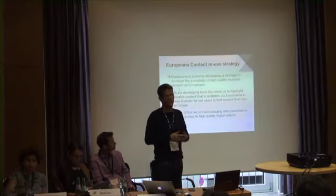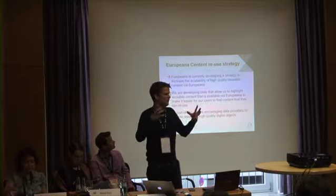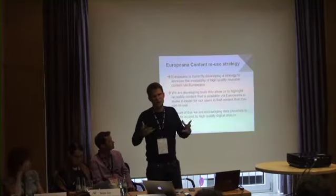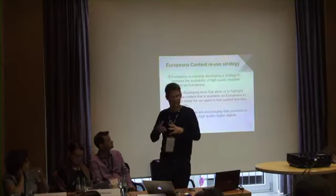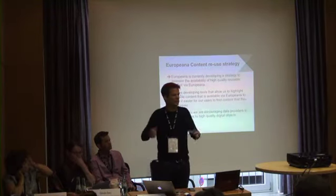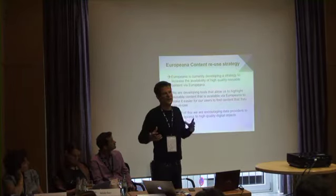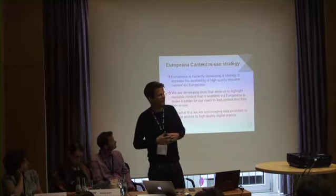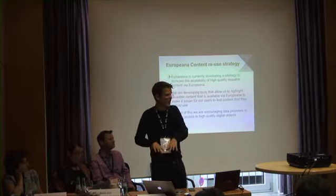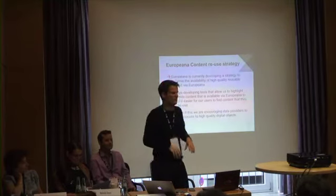Reusable for us means it has a couple of technical components, so it obviously needs to have a certain quality. If it's tiny, it's probably a less useful image than a higher resolution one for reuse. It also means, of course, that it needs to be available under conditions that allow reuse. And I see you all taking pictures of this. I'm happy to share, and hopefully we'll find some way to share that presentation with you.